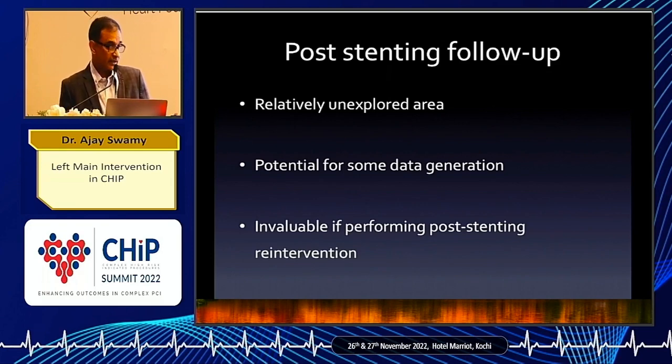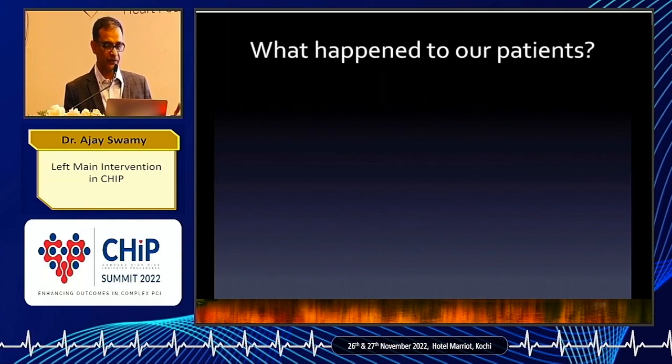Post-stenting follow-up is a relatively unexplored area. After we have finished with the left main angioplasty, at what stage do we need to do the follow-up with our imaging? And there is a lot of potential for data generation in this particular subgroup. But it is invaluable. I am speaking of the long term. What happened to our patients?